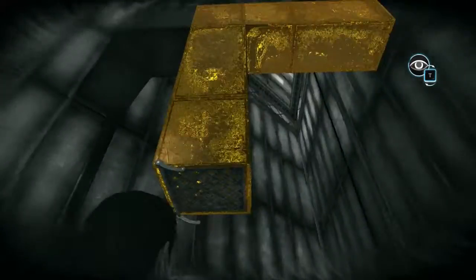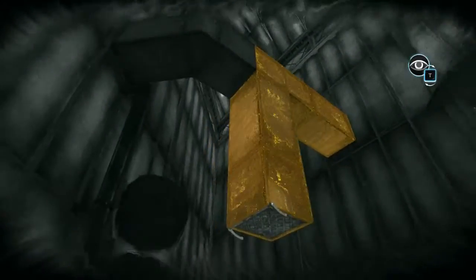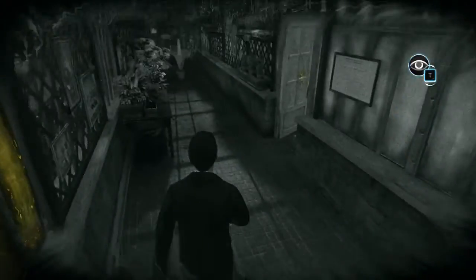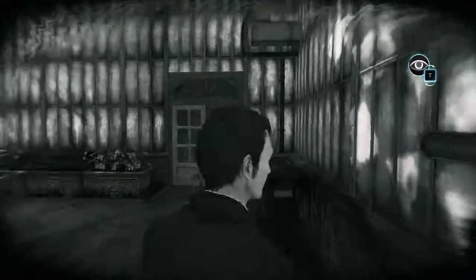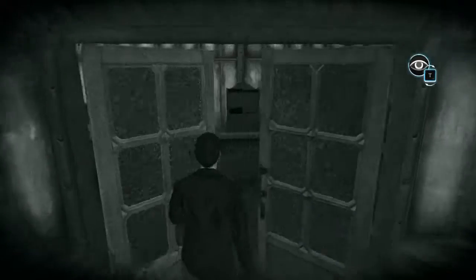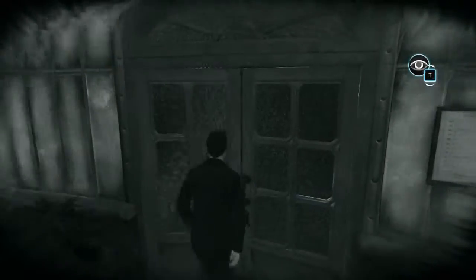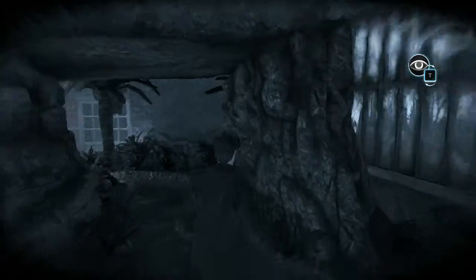Caterpillars are in the ventilation duct. So that goes, the ventilation duct goes out, not here. Not here either, oh crap.